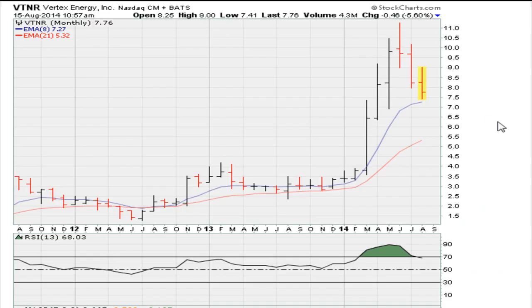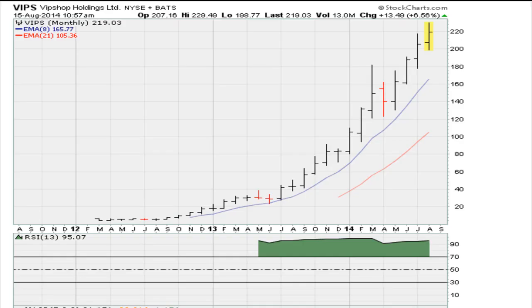Actually, let me go back to this one. I do believe we were playing this in 2013. If I am remembering correctly, that was a breakout we played in 2013. Why? Because the RSI was above 69.10. In fact, the RSI was so bullish. So if I remember correctly, we did play this in 2013 for what has been a nice move.